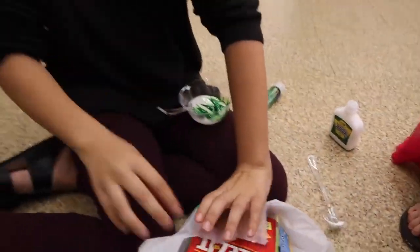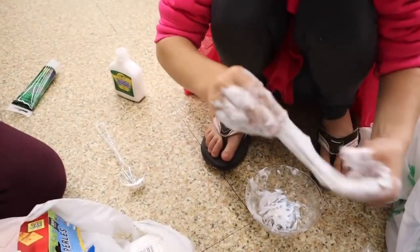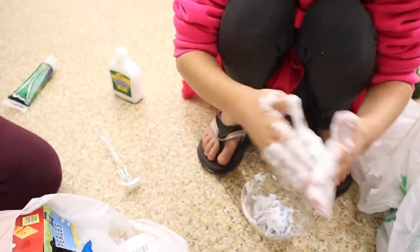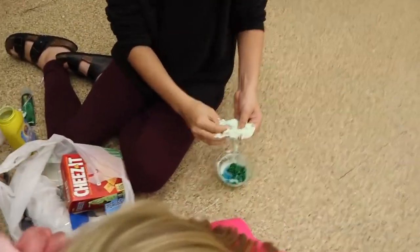Everybody's slime is coming along. What are you making, Ada? Green glitter slime. Rory is still working on hers. I don't know if this glue is working, you guys. It has a weird texture. It's super thick. I'm gonna try to mix mine right here and see what happens. Ada's slime is coming out really good. Rory's is having a fail.